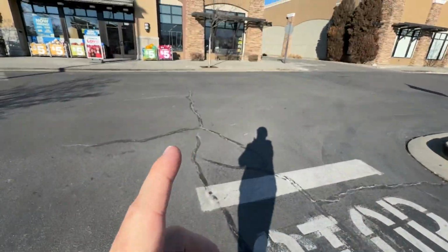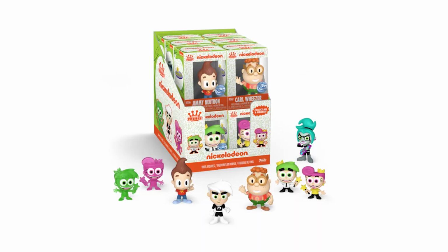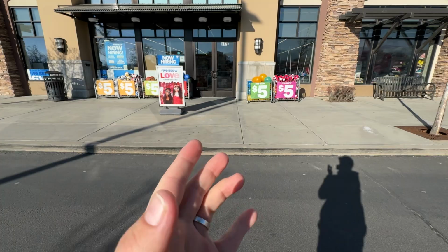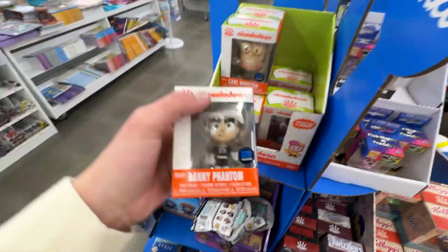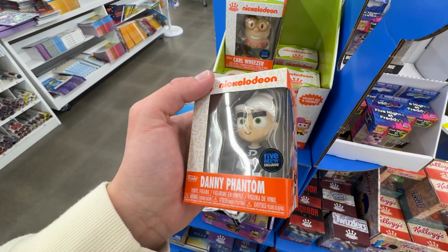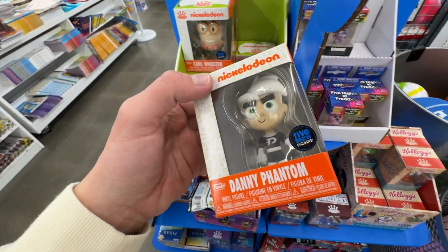Alrighty, folks, I went a couple minutes down the road and there's a Five Below I've never been to. I'm looking for those minifigs that I mentioned last time and maybe some Funko sodas, so let's see what they got. Inside of Five Below, I went straight to the little Funko mini section right here and they had Danny Phantom, so this is one of the ones that I'm looking for. For some reason, this one has been really difficult for me to find.